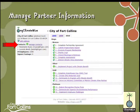So from this interface, you can manage your partner information. In the upper left-hand corner there, you can edit information related to your business, your address if that changes, number of employees or square footage. We like to track those as well so we can understand how many employees and how many square feet of building space the program is reaching.